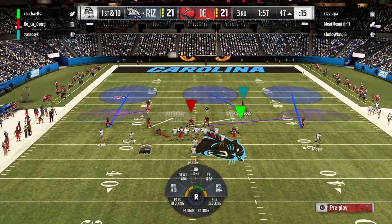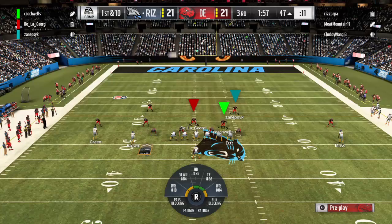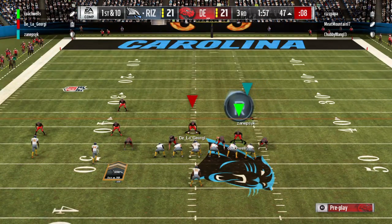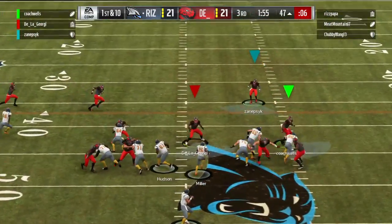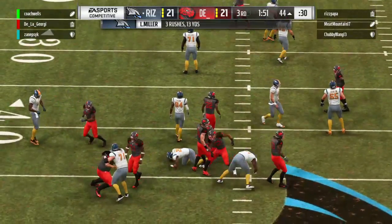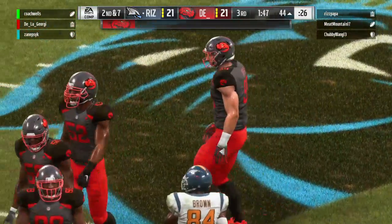Back 99 Philly, here we go. All right, here we go. Blue, look at it. Blue 90. All right, now, lucky 56. Lucky 56. They'll try and get the run game going. This is Miller. And they will stop him after a fairly minimal pickup. A gain of 3, second down.